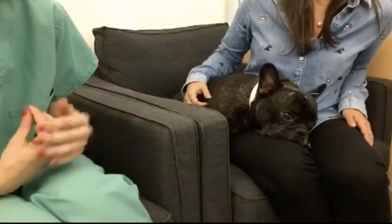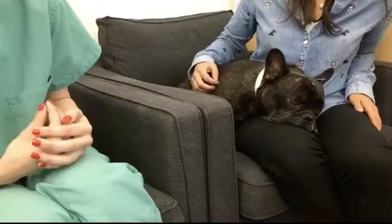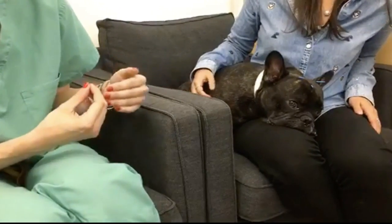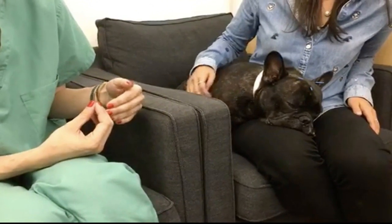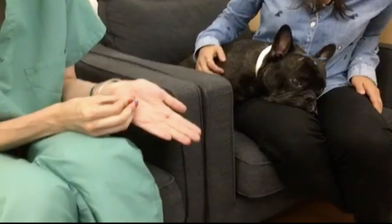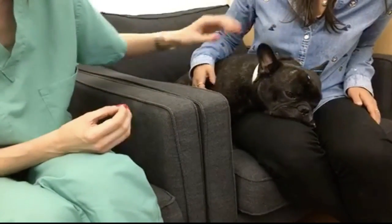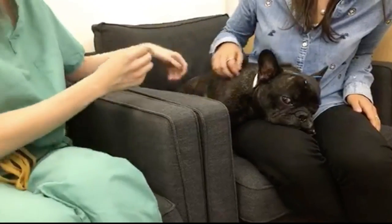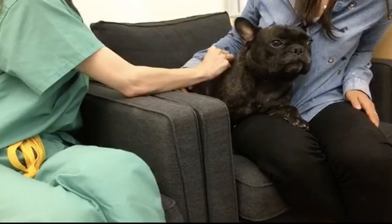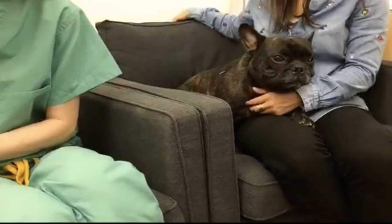As you can see, Royce has 4 needles in, and he seems to already be feeling pretty zen and relaxed. People ask me all the time if I give my patients any sedatives or if the needles are coated with any sedating agent, and no, the needles are purely just stainless steel needles, and these points over here on his head are purely for calming and relaxation. And then we're going to move on to some stronger points. Good boy. And he's doing great, especially for his first session.